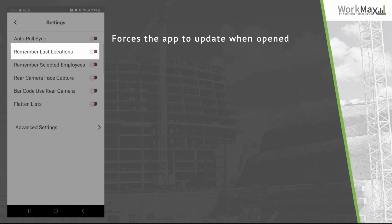The second option we have here is Remember Last Locations. This setting, when turned on, will enable you to just clock in without actually having to pick the location. The device will autofill the last location you clocked in at. This is helpful for when you have employees who are clocking in at the same job multiple days in a row.